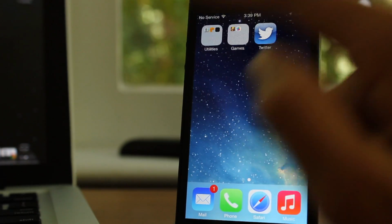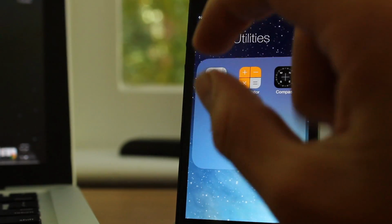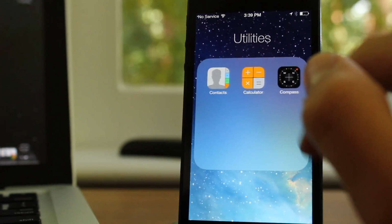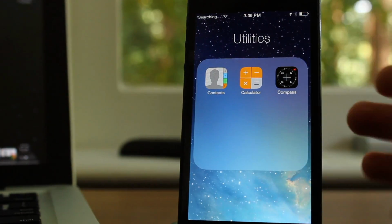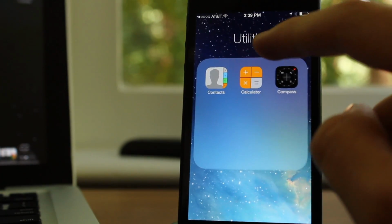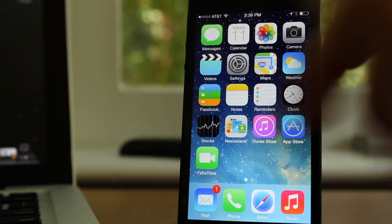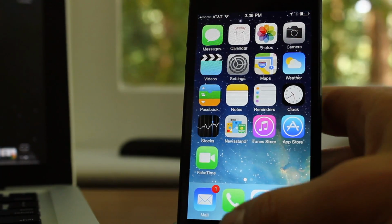Pretty much it. If you go to folders now, there's a new animation when it pops up. It kind of puts it in the center, makes it a little bit bigger. And you can have multiple pages as well, so that's really interesting. As well as the name is now displayed nice and big in the top there, so it's a little easier to see, a little bit more easy to open up and look at. More pleasing to the eye, basically.